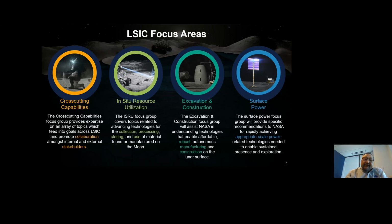Finally, there are 3 previous focus groups that we had that were independent. We had dust mitigation, extreme access, and extreme environments. It turns out that those really touched all the other infrastructure areas. So we have recently, as of this year, restructured and rebalanced the LSIC so that we combine those into a cross-cutting capabilities focus group. And we have revised how they interact with the rest of the consortium so that they're providing much more integrated functions.